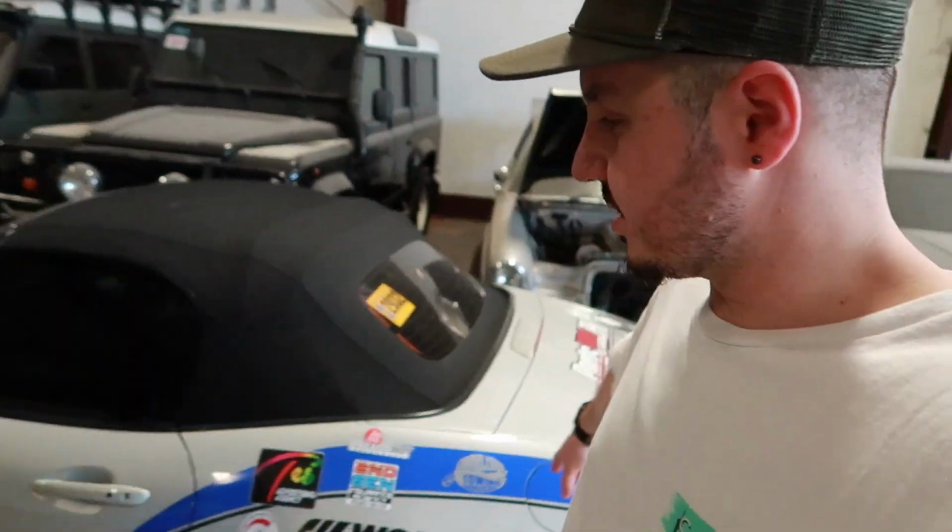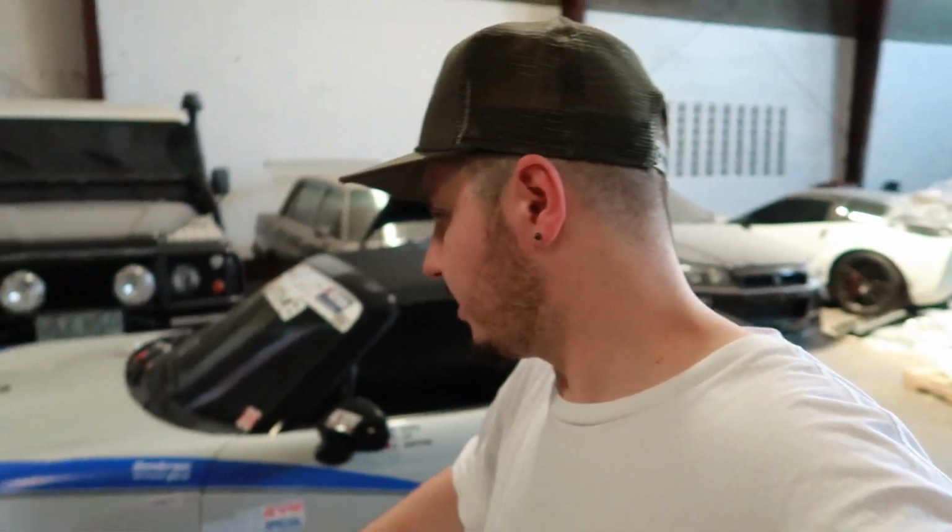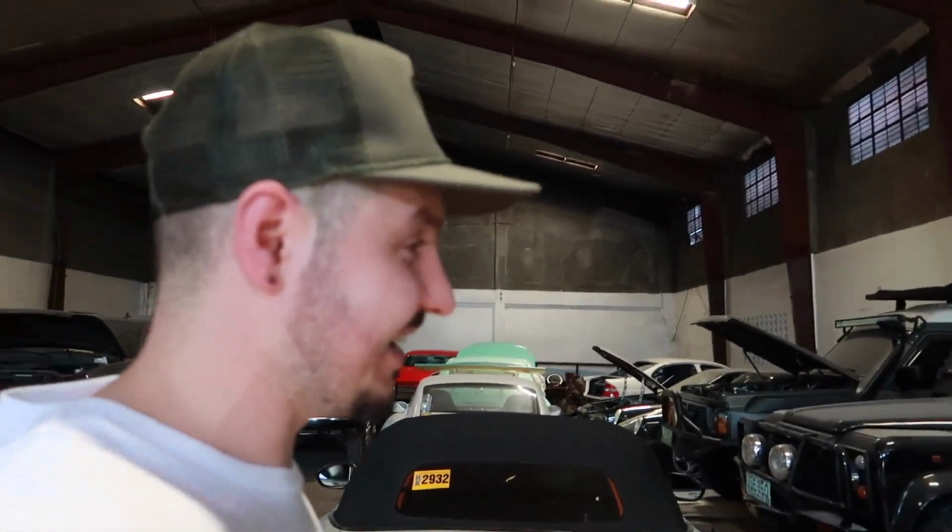So we're at a spare warehouse where the Car Porn guys keep their cars. As you can see, obviously they've got their Miata here. It's the endurance racing car. I think they do quite a few races in this. Now they've got a hell of a lot of other cool stuff. The Miata's pretty cool. You guys have seen it. That's essentially Kev's company car, because I think he just dailies it.